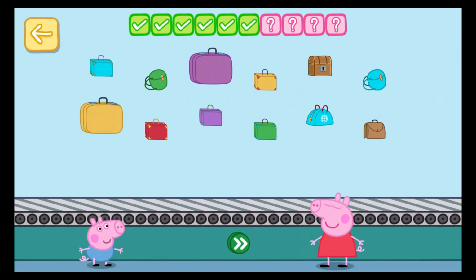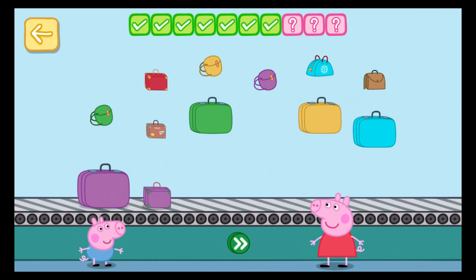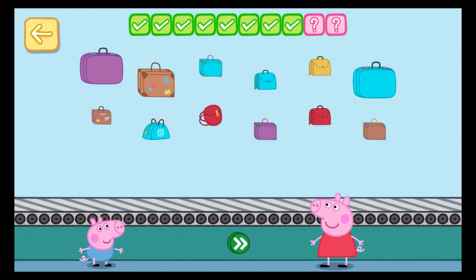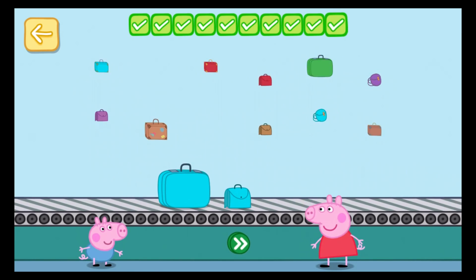Place one yellow bag on the conveyor belt. One. Well done. Place three purple bags on the conveyor belt. One, two, three. Well done. Place one yellow bag on the conveyor belt. One. Keep going. Place two blue bags on the conveyor belt. One. Two. Perfect. We have all the bags we need.